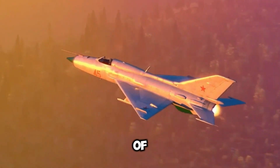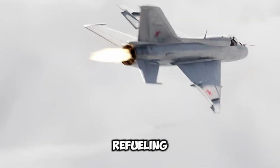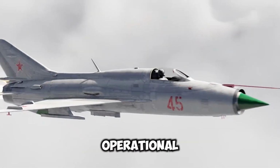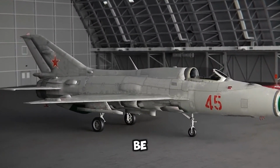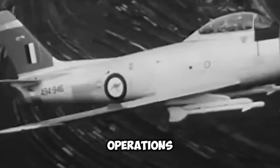The usefulness of these aircraft in prolonged operations without aerial refueling support, however, may be limited by their generally lesser operational ranges of 1,500 miles. Although high-speed intercepts can be made by either kind of aircraft, the F-14 has a tactical edge in maritime operations due to its longer range. Number 4.